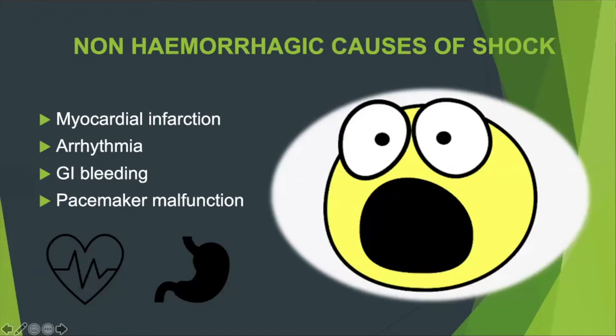Always remember, you've got other reasons for shock that are not caused by bleeding. So if the patient has had an MI prior to driving, had an MI, collapsed, then had the car accident, or a patient who's got a pacemaker that stopped working, has then had a car accident, or a patient that's been swallowing aspirin like it's chocolate for backache, has had a major GI bleed, collapsed, then had the accident. So always just think of other things.